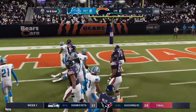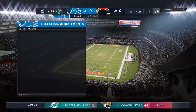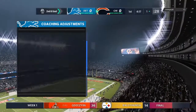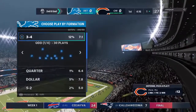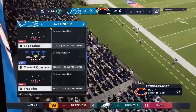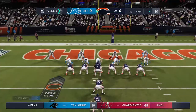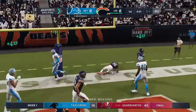Stepping up, he's going to keep it. And he's going to press this one forward as they stop him right around the 1. It'll be a pickup of 5 on the keeper. It's second down. Second and goal. Second and goal from the 1. McDonald. And that's going to be knocked away in the end zone.